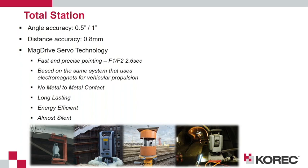The S9 is available in a half-second angular spec and also 0.8mm EDM. All our instruments are using the MagDrive servo technology. This has been around for many years now, tried and tested, very, very reliable.